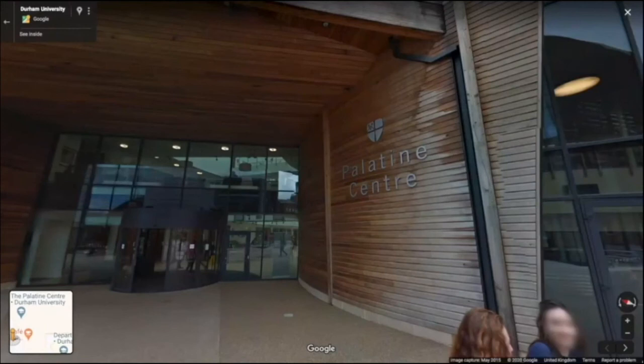I will now talk briefly through the support services that are found in the Palatine Centre. Inside this building you would find a scholarships office, the student funding office, the student immigration office, the disability support office, the international office, the counselling service, an Experience Durham office covering sport, music, volunteering and drama, and also our careers and enterprise centre. Our teams are all there to provide help, advice, guidance and support to our students. If you would like to learn more about any of these services, please do go to our website and search for each individual service.